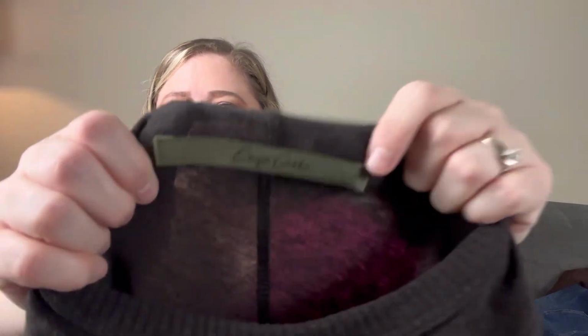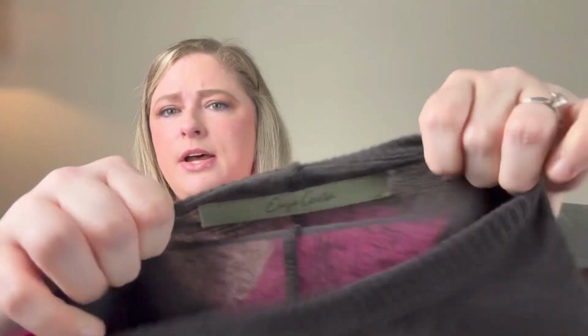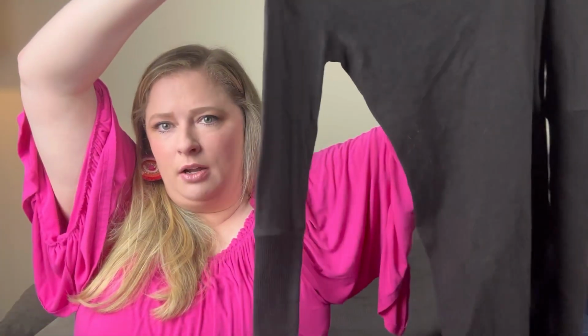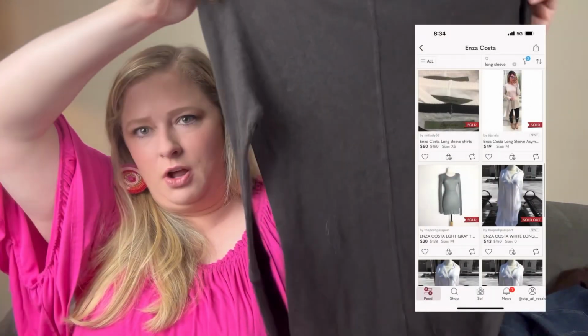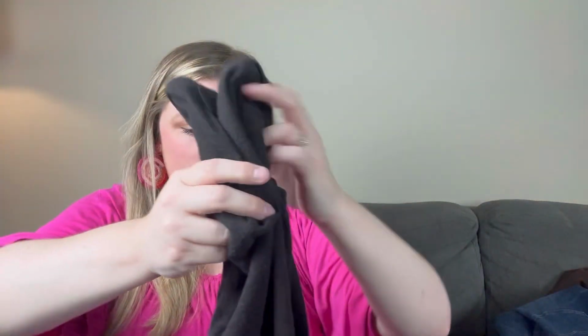Next up is a piece that I found on my way out, and the brand is, I think it's pronounced Enza Costa. I've sold this brand before for a consignment client. It was a midi or maxi dress, so that did really well, but this is just a tunic, basic tops. So I don't expect to get a ton for this, but at less than thrift store prices, I figured it was worth the pickup. It is a chocolate brown color, flawless. I didn't find any major flaws on any of the items that I found, which was great.